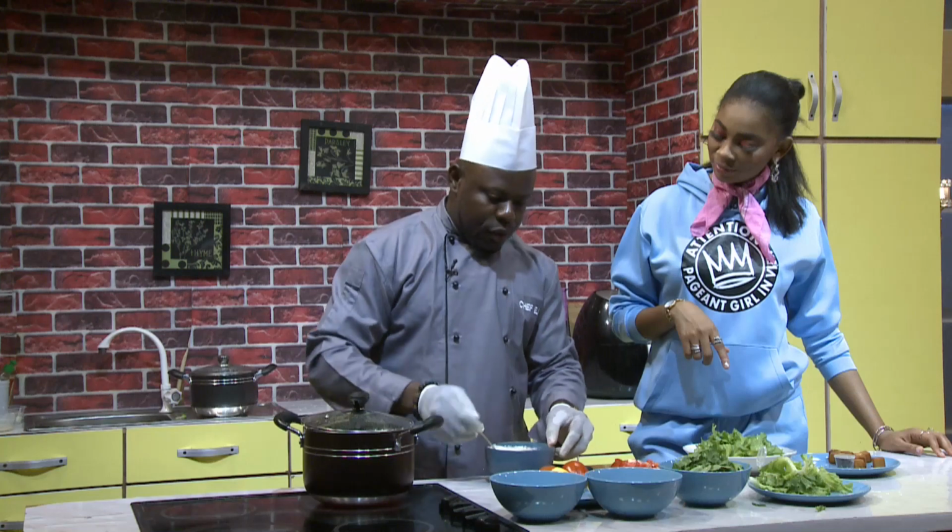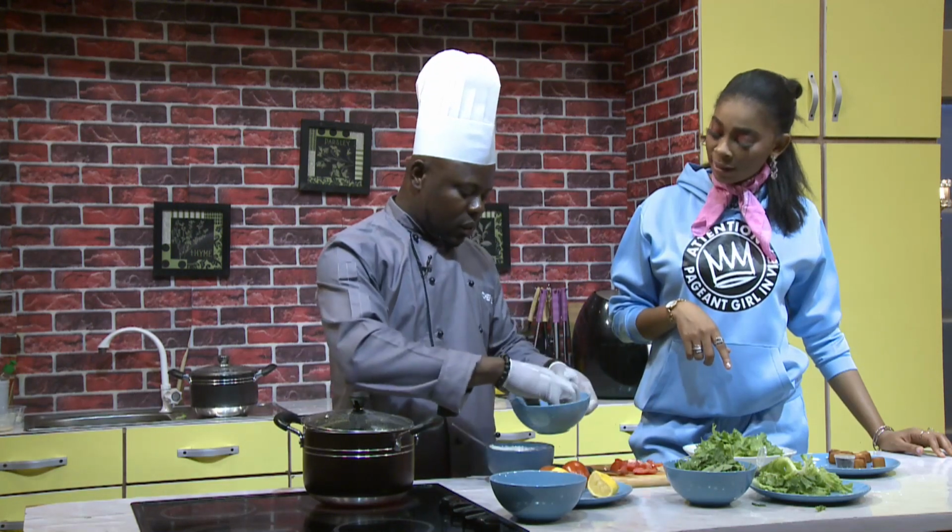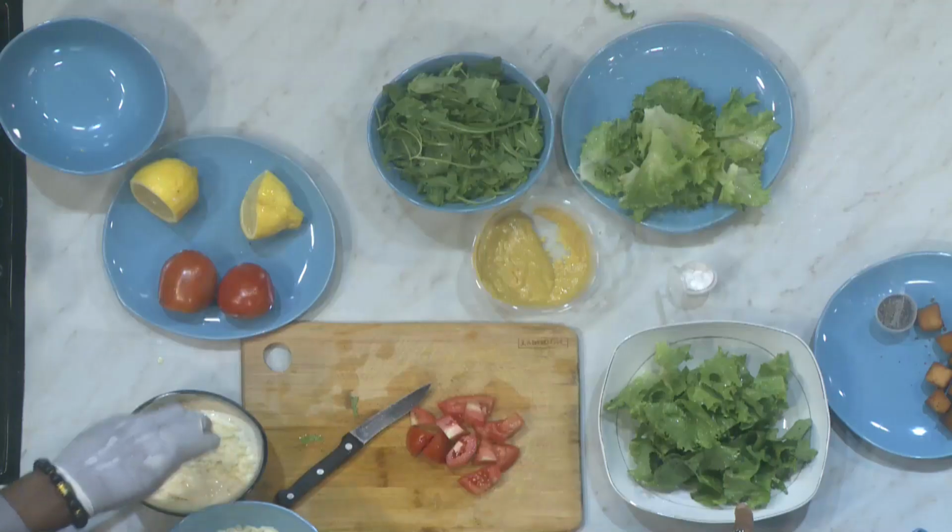And as we go on, you add the Parmesan cheese on it. Oh, in there as well. Yeah. More cream. Wow.